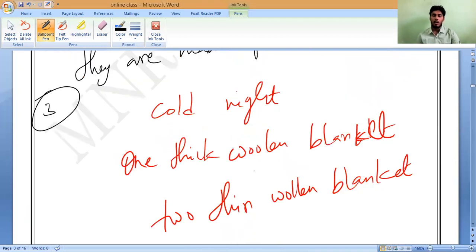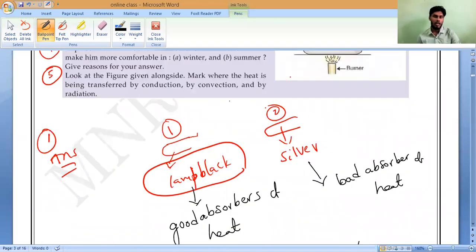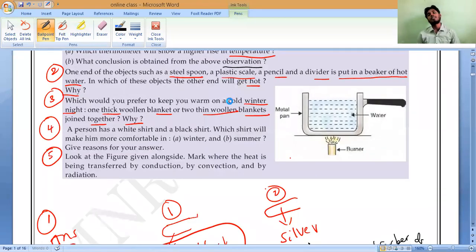This is why we should wear two thin blankets compared to one thick blanket, because some more extra layers of air have been trapped, so that it will work like a very poor conductor of heat energy, and will never allow our body temperature to be lost. It will more effectively make our body warm. That is the reason.